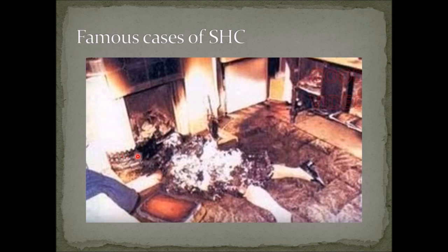This is the fireplace guard. It normally would be in front of the fireplace, clearly is not. That is also telling. This is where her head would be. Okay? Hopefully I've walked you through some of this.